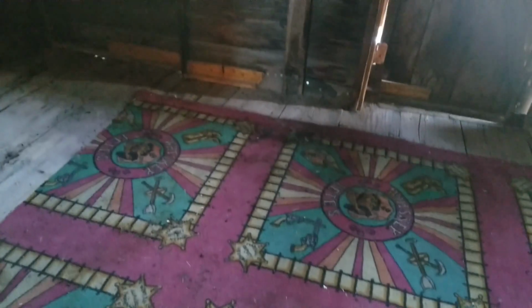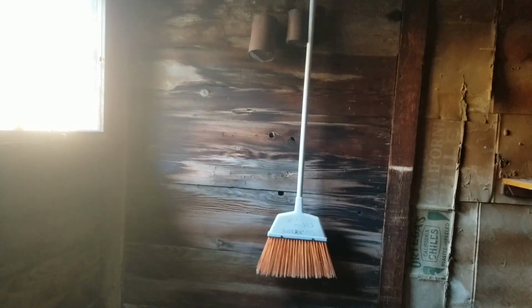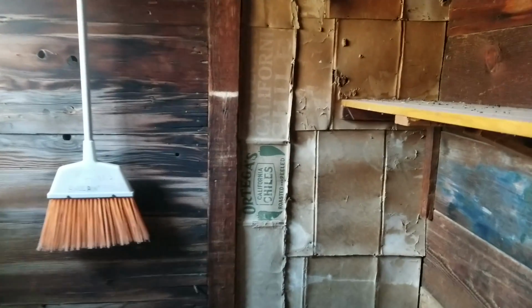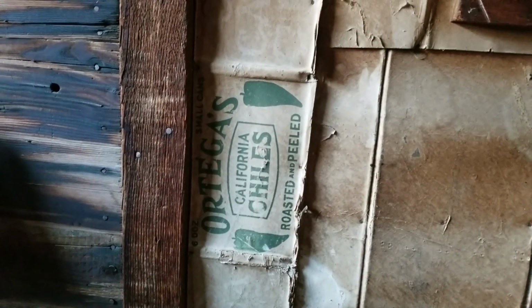Okay, now let's go look off to this side room here. Some more Whiskey Pete's carpeting. Oh, look how cute. There's a broom so you can keep the place tidy. Look at what the wall is papered with. How cool is that? Ortega's California chilies, roasted and peeled. That's got to be kind of old. The whole wall's papered like that.